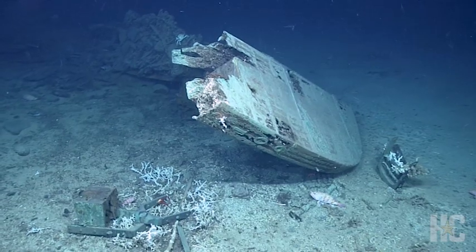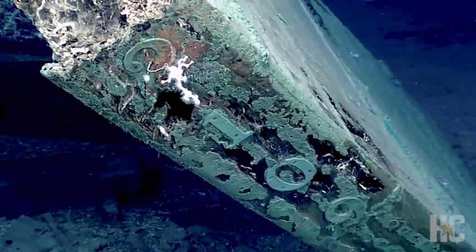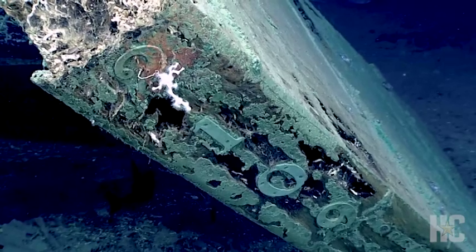What you got on the edge there? Those are numbers. 2109. Well, it looks like we found a name for the wreck.